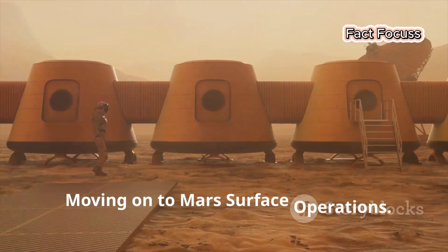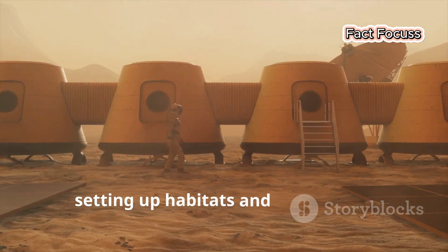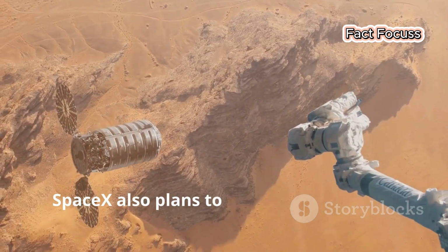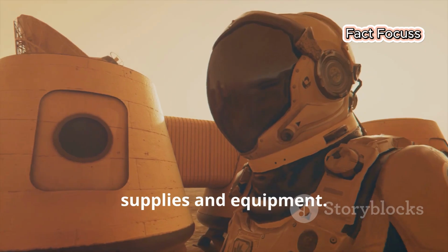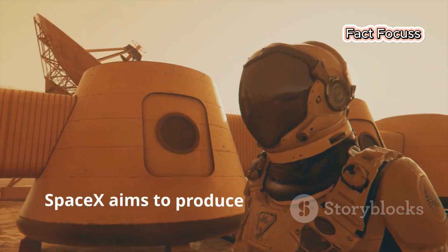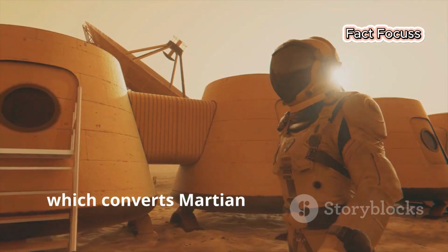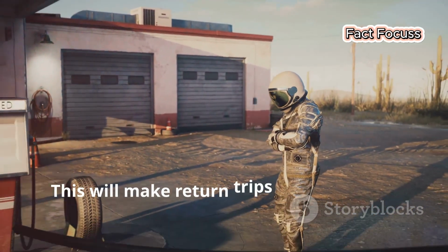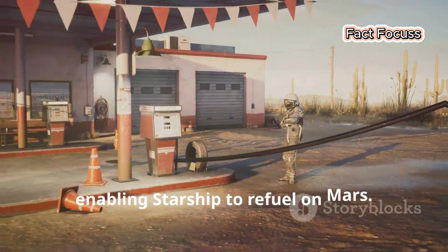Moving on to Mars surface operations. The first missions will likely focus on setting up habitats and life support systems for future explorers. SpaceX also plans to send cargo missions ahead of human missions to stock up on supplies and equipment. SpaceX aims to produce fuel on Mars using the Sabatier process, which converts Martian CO2 and hydrogen into methane and oxygen. This will make return trips to Earth more sustainable, enabling Starship to refuel on Mars.